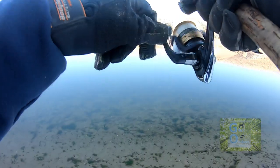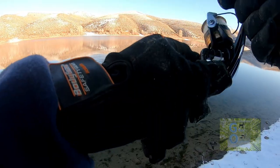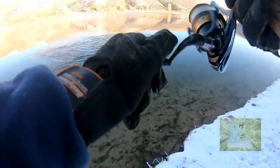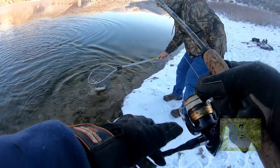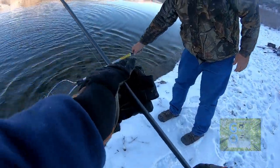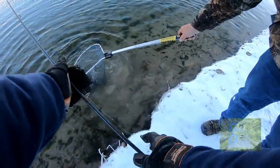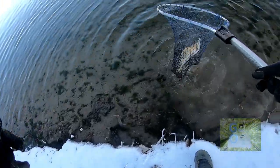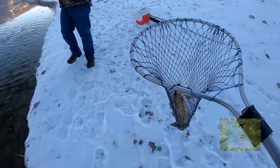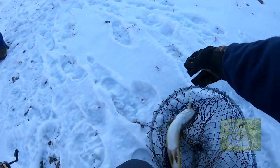I got one. Got the net. Get him. Heck yeah. Nice tiger. That is a really nice, pretty nice tiger. Oh man, you might have to get your phone out and take a picture. He's a pretty one.